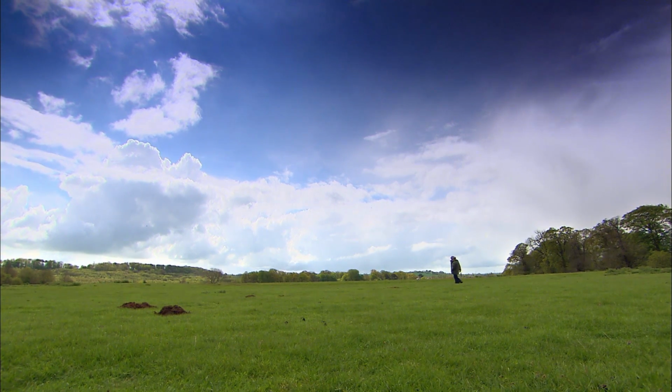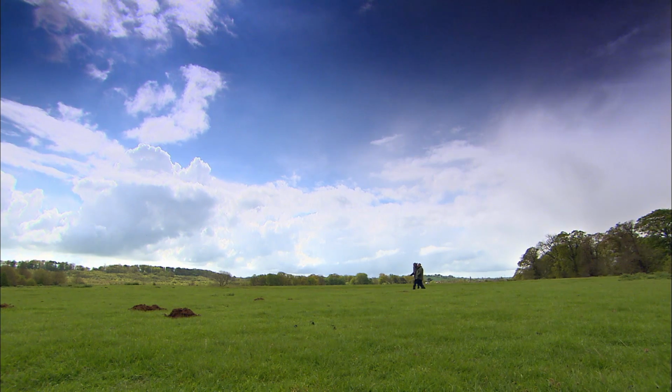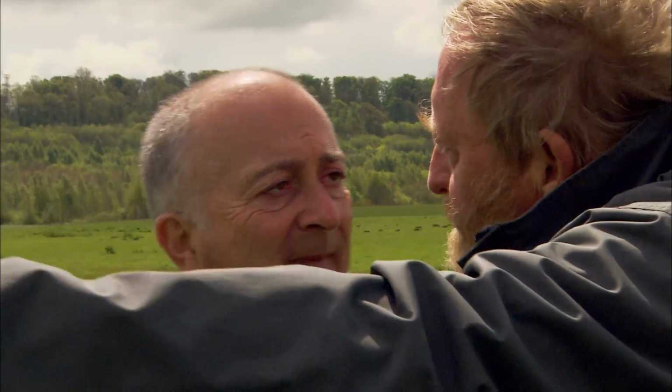Francis Pryor is in charge, and he's spotted what he thinks is one of the very few imprints of a building on the site. Where are we going to dig first? I think the first trench is going to be over there in those stingy nettles. I think there's something really juicy over there.